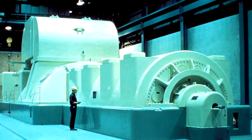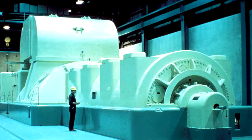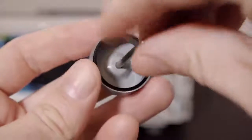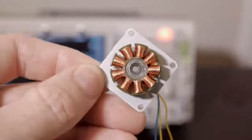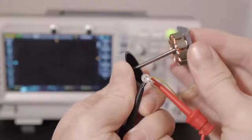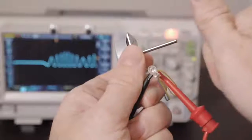Once the steam is created, it passes through a turbine, which converts thermal energy into rotational energy. The shaft of the turbine is coupled to a rotor, that's the part that rotates, of an AC generator, that spins a set of magnets. The stator, that's the part that's stationary, has a set of coils of wire called windings. As the magnets on the rotor pass each winding, they generate a voltage across each coil.